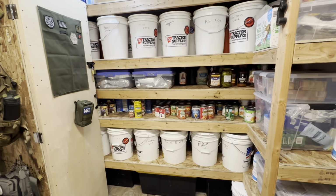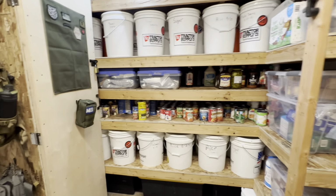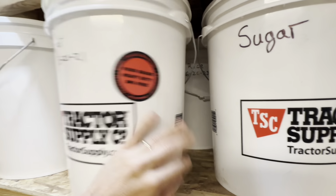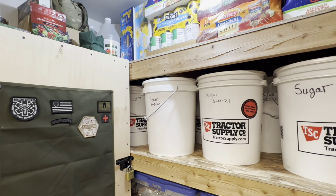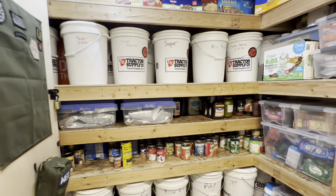So as you can see, most of the food is really just comprised of these 5-gallon buckets, and they go back 2 buckets deep. So there's another bucket back there, but they really are just made up of essential foods such as beans, oats, sugar, salt, rice, and flour.